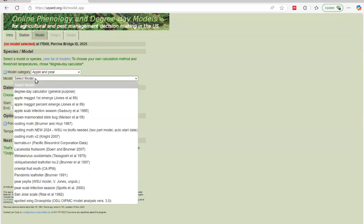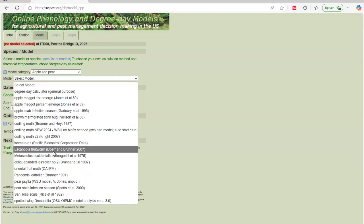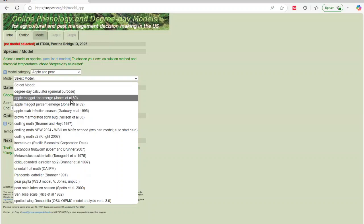These are going to be all of the different models that are available to select from that have been loaded into this interface. Once again, if you want to really delve into this, a lot of these will give you a publication that these are derived from. For instance, you see apple maggot first emergence. That comes from a paper that is Jones et al. 89. If I was to click on this, I could see that paper. And if you want to analyze it and say, wait a minute, exactly where was this data gathered? So is it going to be relevant for my location? You can delve into that and make sure that all the data is from your specific region.